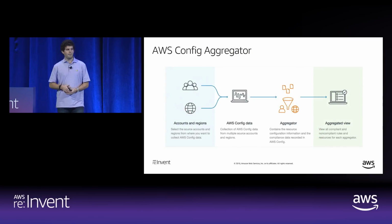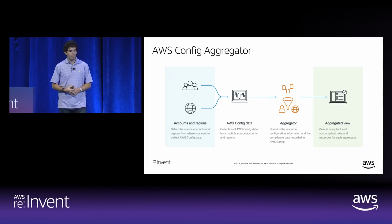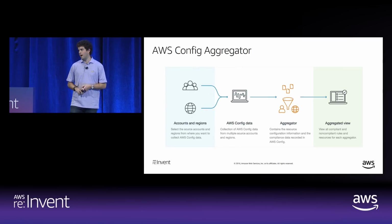And the way this can fit in a multi-account strategy is there's two great features, one of which is only about a week old. The first is called an AWS Config Aggregator.